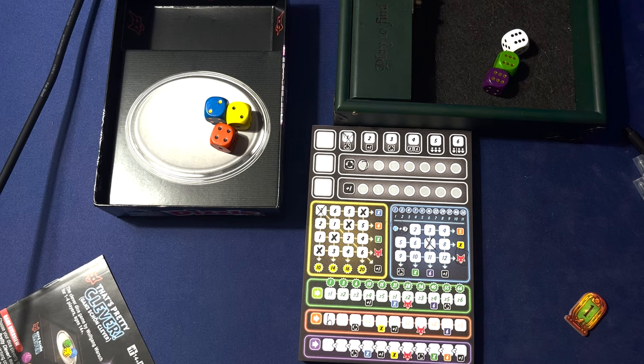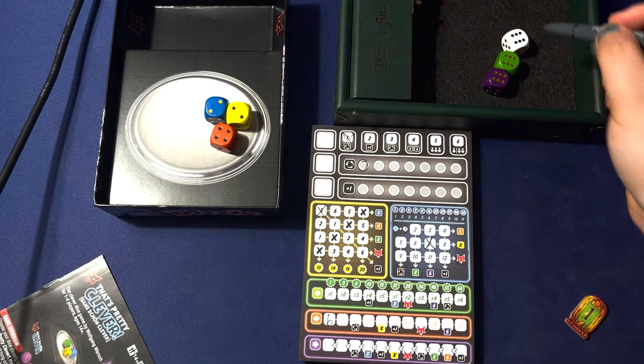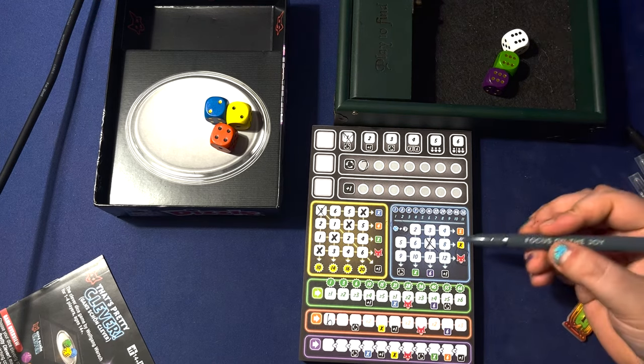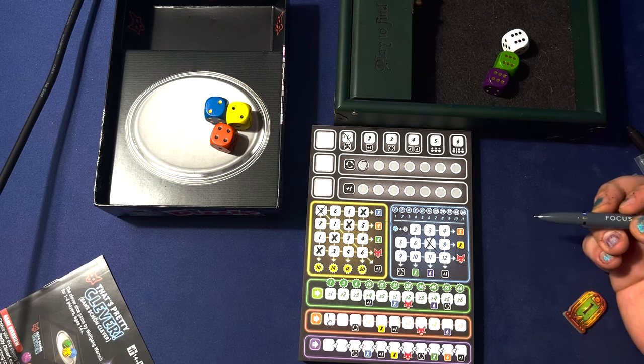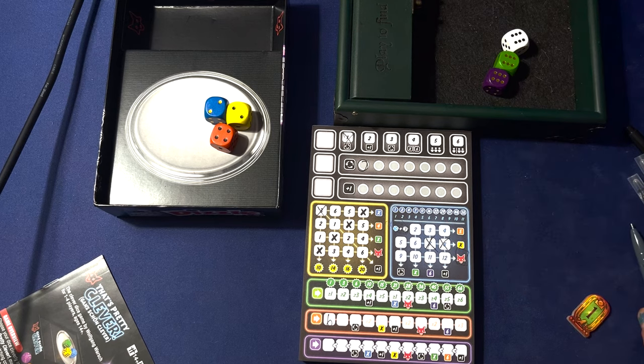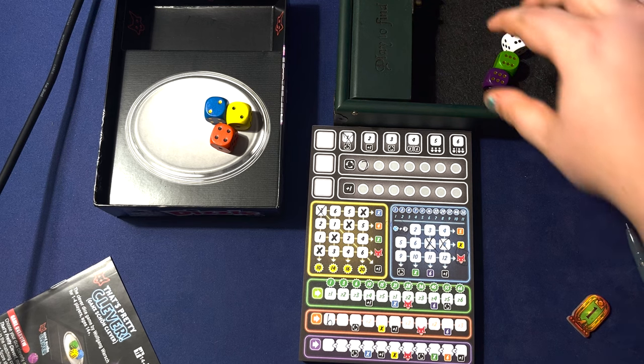So what do we like? Yellow 2 is boring, but fine. Works towards finishing this row. 6 and 2 make an 8, which is finishing close towards finishing this row here. I think I'm going to do that. The blue section can end up being a little bit of a headache because you really need two dice to be rolled in the right way. So I think I'm just going to get that out of the way as much as possible early.